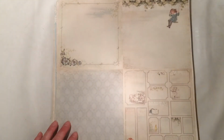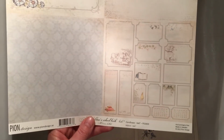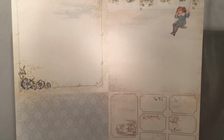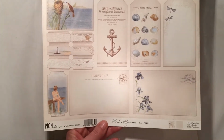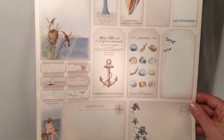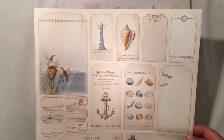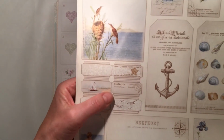This one you've seen already. This is again from Grandma's Schoolbook. So this is the same as the largest sheet I just showed you. But it's also nice to have them in a smaller size. This is from Shoreline's Treasure. I don't do much with sea themes, but I really do like these. These are like tiny little tags.